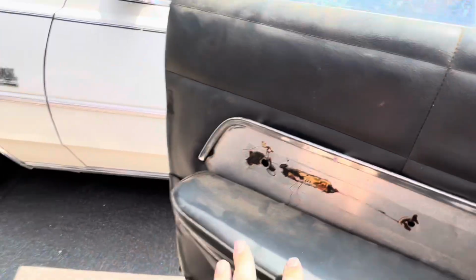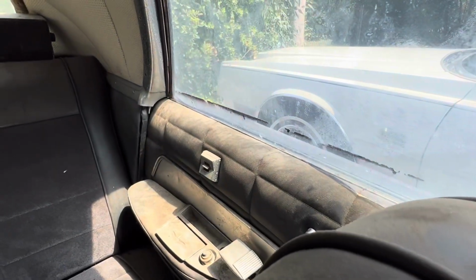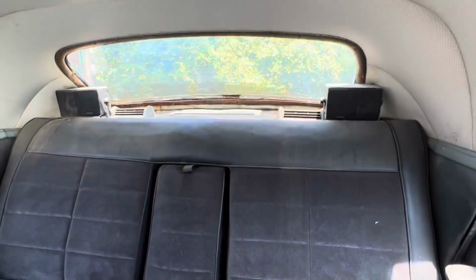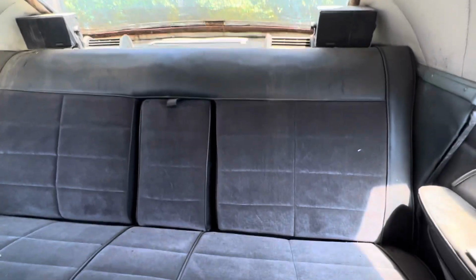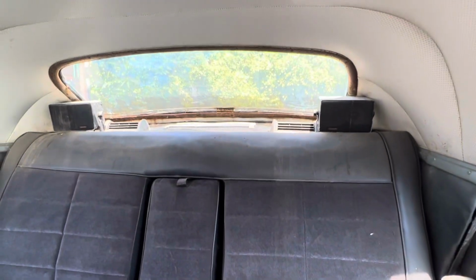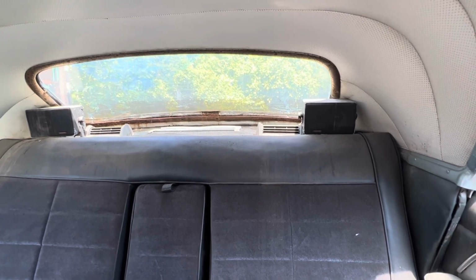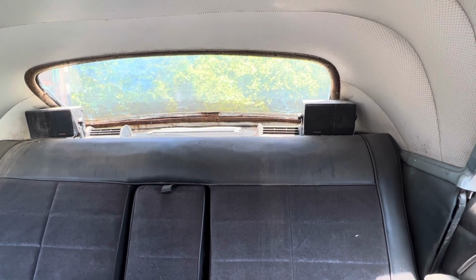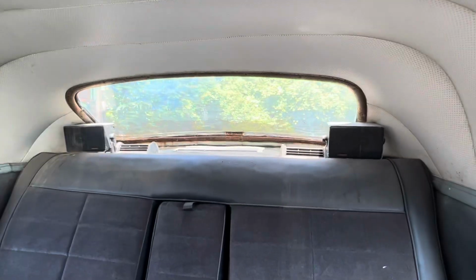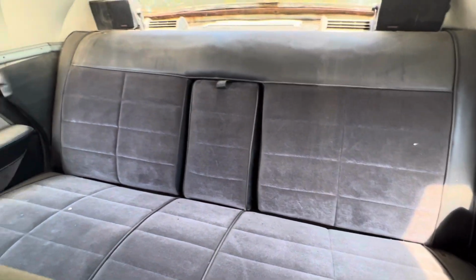Once again, door panel's in good shape. This back door is kind of funky, so we haven't been able to open it. Back upholstery is in good shape, just really needs a scrubbing. And all this old tinting needs to come off. I'll probably have that window taken out and the weather stripping replaced at the same time, and these 1990s era speakers removed. I'll take those out when I get it home.